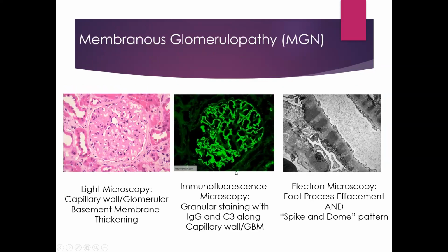Membranous glomerulopathy here, again, light, immunofluorescence and electron microscopy. This is not normal. All of these patients have nephrotic syndrome, but this shows significant capillary wall thickening by light microscopy. Remember, the normal glomerulus had very thin and delicate capillary loops, and you could see the light by light microscopy coming through the capillary tuft. You can barely see it. There are some openings, but these are very thickened capillary walls. By immunofluorescence, we have granular capillary wall staining with IgG and C3. That's the finding on membranous glomerulopathy.